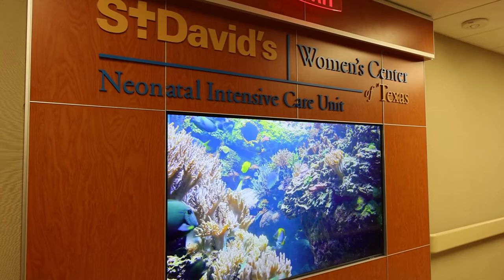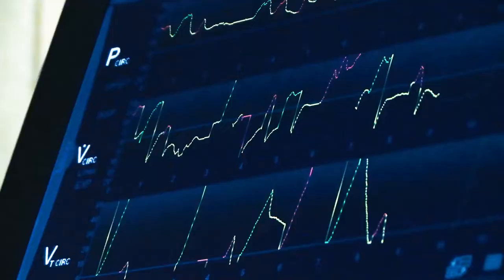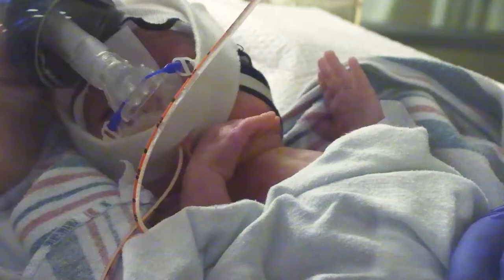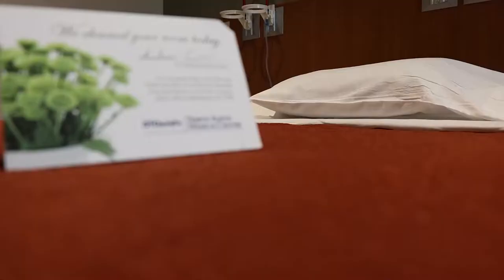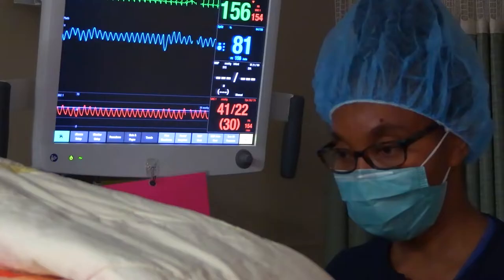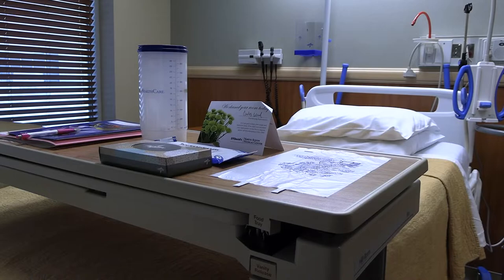Our facility includes a 67-bed Level 3 neonatal intensive care unit with around-the-clock obstetrics, neonatologists, and maternal-fetal medicine physicians. At the Women's Center of Texas, we also have an on-site Ronald McDonald family room and family sleep rooms for the night before discharge. Around-the-clock lactation support is available to all moms, as well as a midwifery program, collaborating with our obstetrician hospitalists.